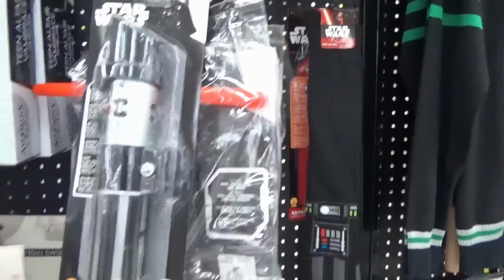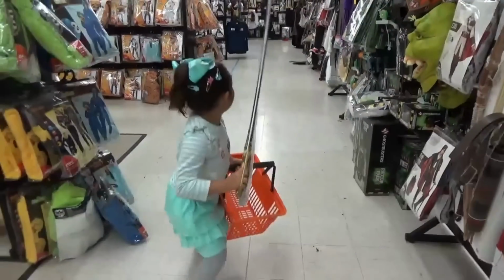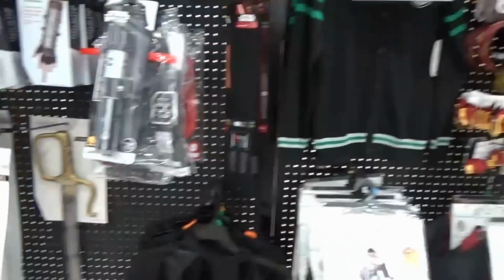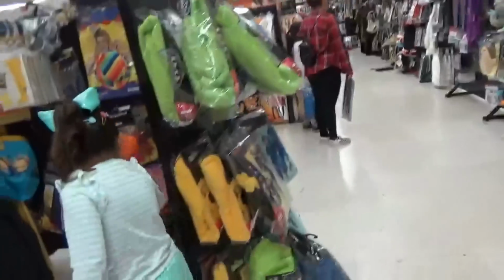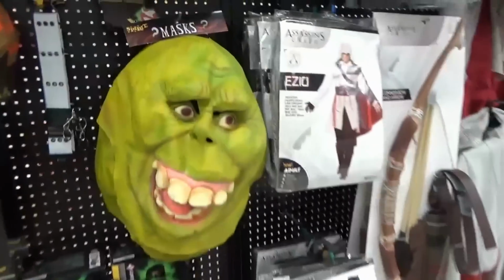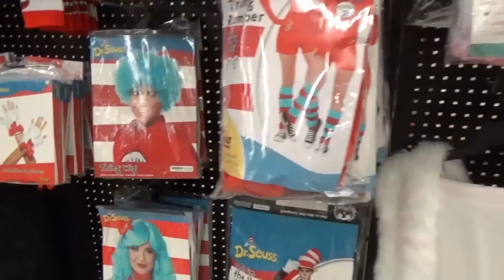Look. Lightsaber. Oh, look, sword. This is my 7-year-old. So this is the Star Wars section? It's like the skinny Star Wars section. Mommy. Oh, no. Hey. Who is this? Scary guys. Is he scary? Yeah, a little bit. Dr. Seuss.